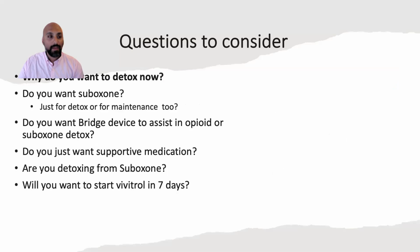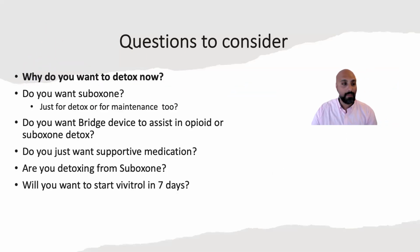Some questions to consider before you begin the detox process is, why do you want to detox now? Having a significant why can often give you the psychological stamina to get through this difficult period. The other question to consider is, do you want to try Suboxone? Suboxone can be used to get you through the initial detox period, and then you can be done in 2 to 3 days. Some people decide they'd like to stay on the Suboxone long term. You should know that we don't really have a good way to get you off of Suboxone.